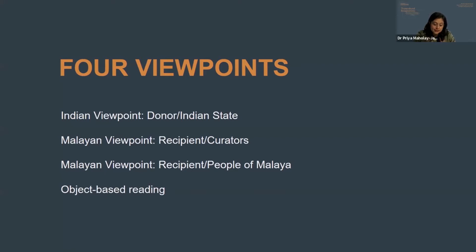The first is the Indian viewpoint or that of the donor. The second is a Malayan viewpoint or that of the recipient, particularly the curators who received this donation. The third viewpoint will consider the nationalist mood within which this donation arrived in Malaya. And lastly, the donated objects too must have their own perspectives, and hence we will undertake an object-based reading.